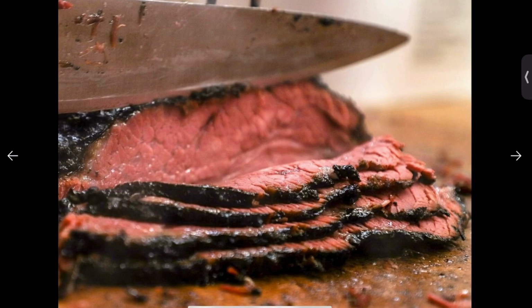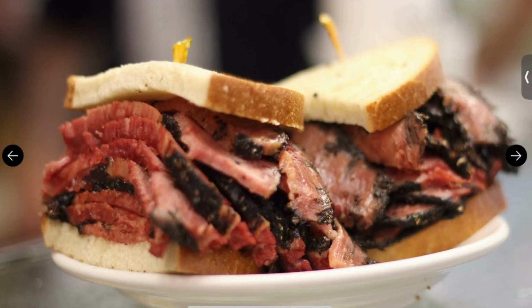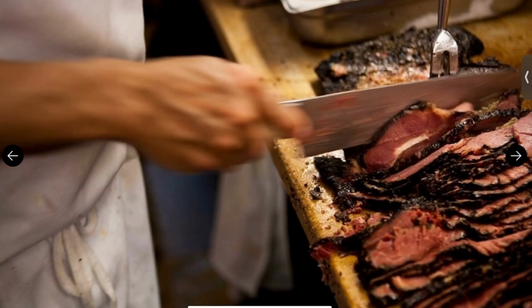I feel like everyone knows Katz's for their pastrami, but there's really so much more to discover about this place. Over a century of history, a real family legacy, and some surprising twists and turns along the way. So we'll unpack all of that today. I'm excited to dig in.